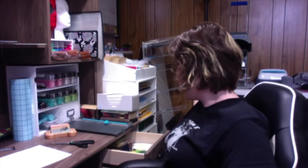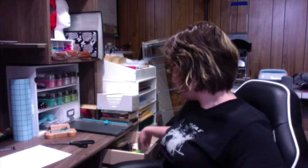In this drawer I have my business cards and the little stamp letters so that I can stamp their names. I have the ink. And then I have coupons, which are magnetic business cards, and those I give to repeat customers, and they never expire. And that's another thing that's cool to some of my customers, I guess.